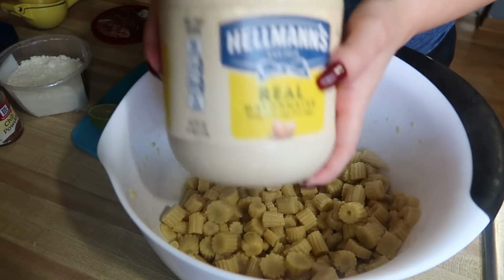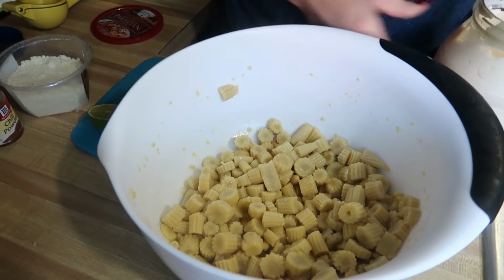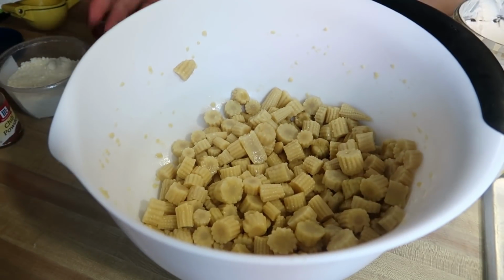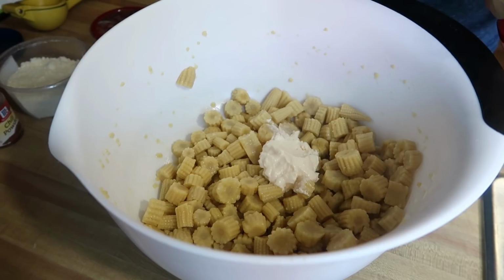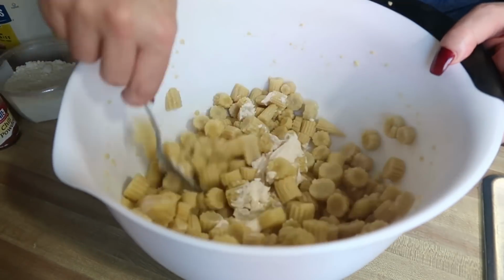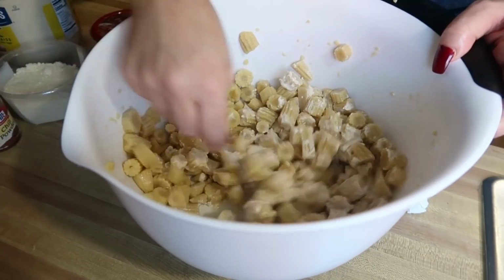Next up is your mayonnaise. I'm going to put the bowl on the scale just so I know how much we're using. So when I make my recipe, I want to do 2 tablespoons and we'll see how that does. You might have to add more, but I just like to be able to control it. Yeah, we're gonna need more.